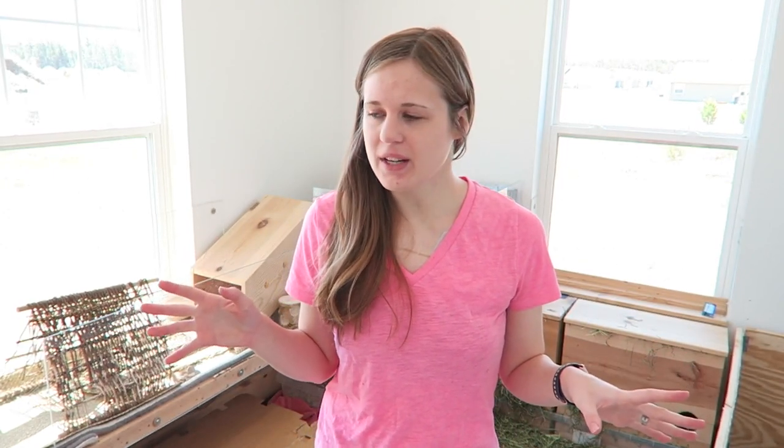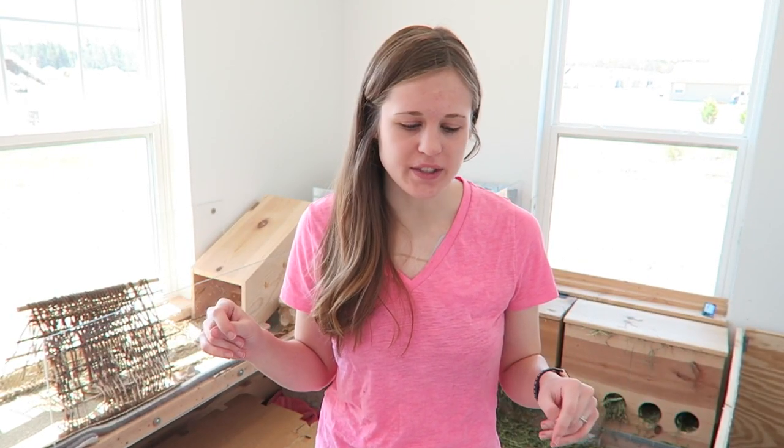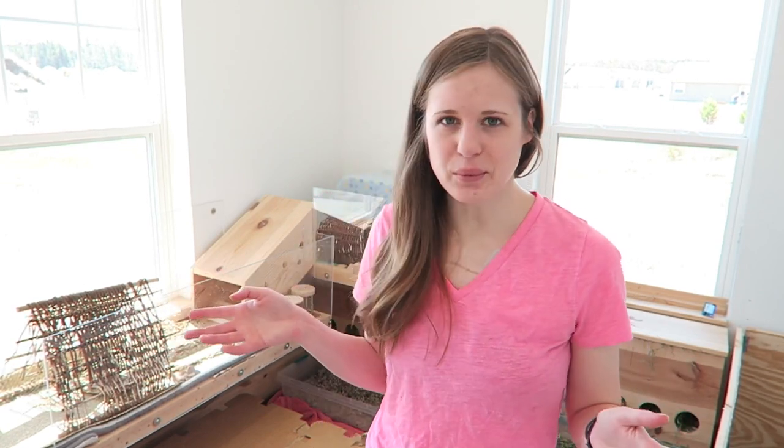So, ignore the echoing. I don't know why it's so echoey in here, probably because I don't have anything on the walls, but I have a lot of stuff in the room, so I don't really know how to fix that.